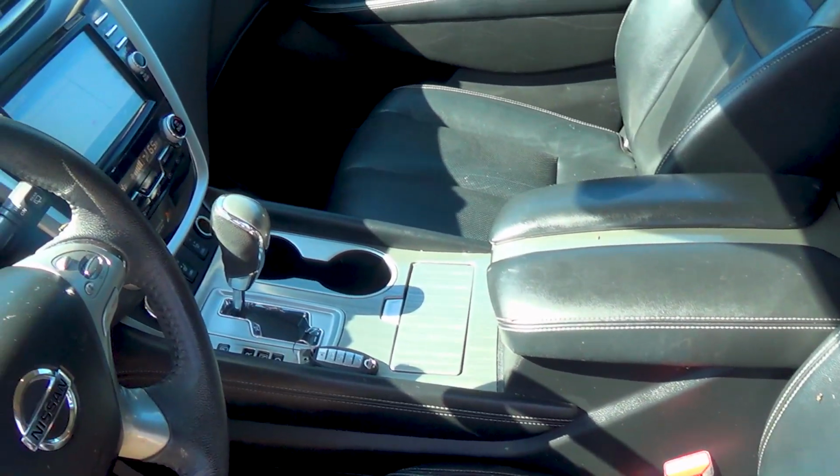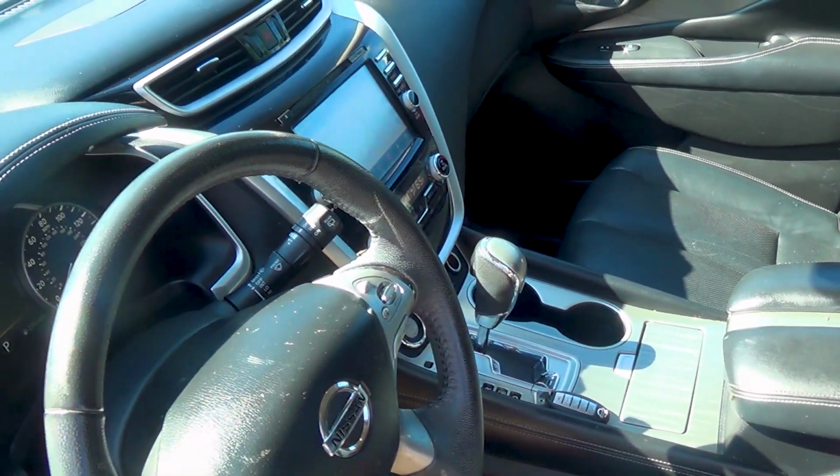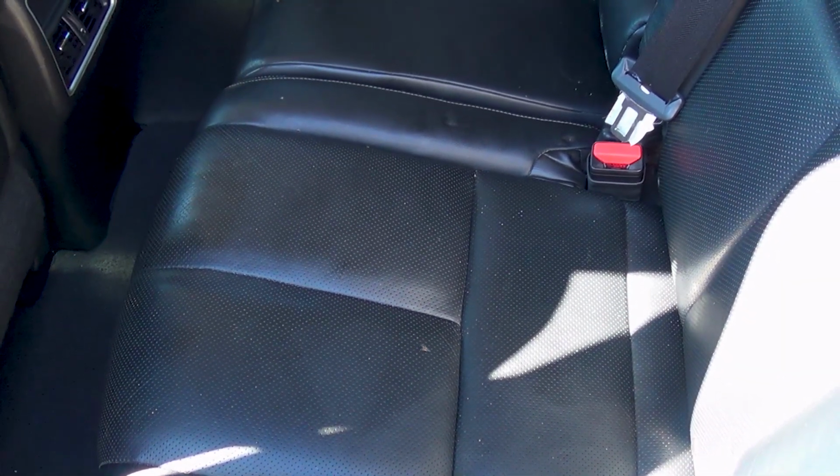This vehicle was a nightmare when I pulled it into the shop, but using all the tools at my disposal, I was able to return it to an almost new condition.